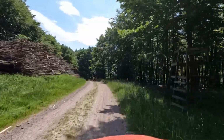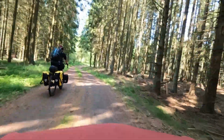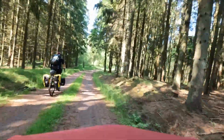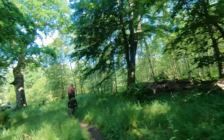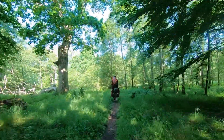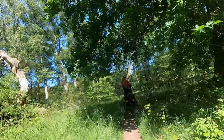We follow smooth gravel paths that are easy enough to ride on, allowing us to get used to the weight on our bikes. Single tracks are on the menu as well, and they are quite fun to ride on as long as there are not too many rocks and roots on the trail.